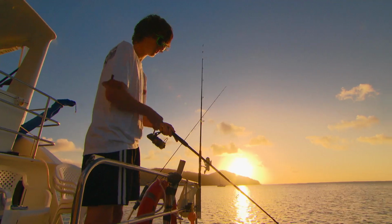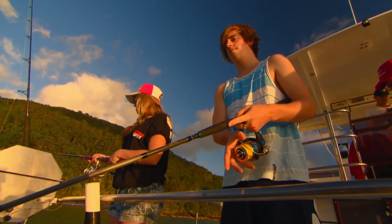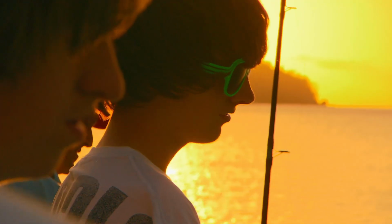With night approaching fast, Dean knew the bigger fish were about to come out and play. But being a family man, he decided to let his kids have a crack at them first.